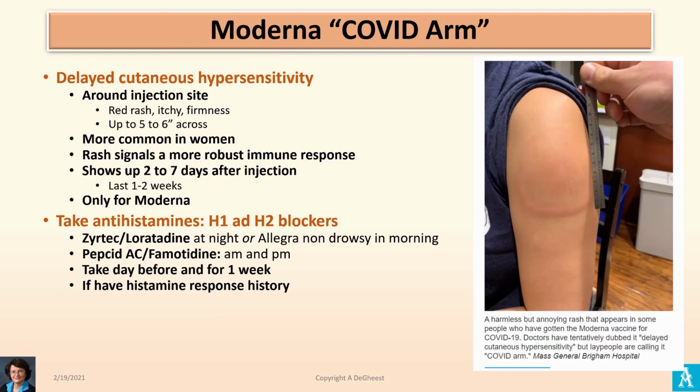So in my case, I talked to a specialist from Stanford about what I should do before I get my second shot next week. And they say to really take H1 and H2 blockers ahead of time. And that's if you have had historically a histamine response to mosquito bites or any type of bites, you may want to basically load yourself up the day before and then maybe keep it for a week, Zyrtec at night or Allegra during the daytime. And that's for one of the antihistamines, and for the other antihistamine, the Pepcid AC or famotidine, to basically help the body react. So I'm planning to do that. I'll let you know in 2 weeks what my experience is.